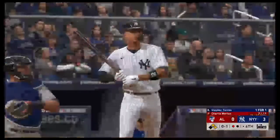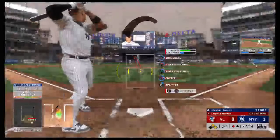Stepping into the box, Gary Sanchez comes into this at-bat 0 for 1 in the ball game.